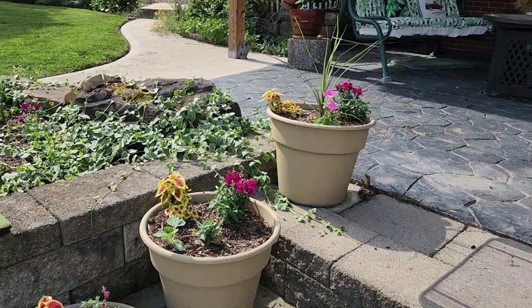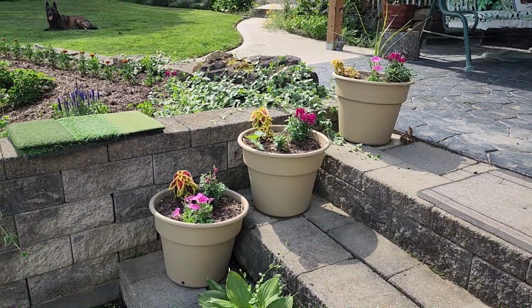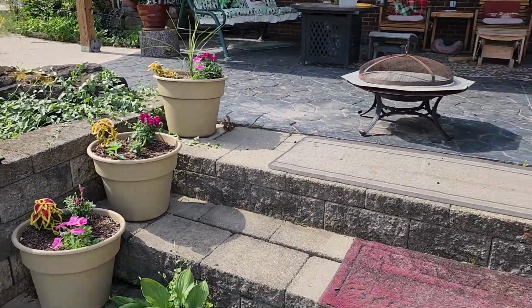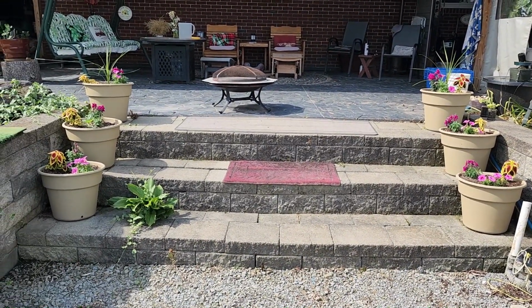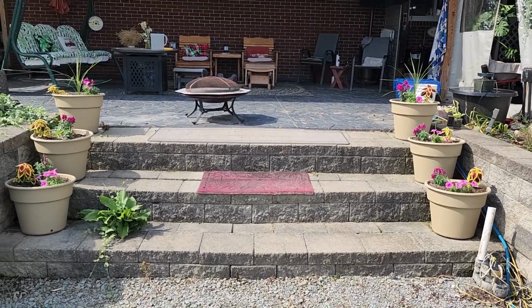The pots on the steps here have been filling out nicely. I just picked these plants up on the clearance rack. I didn't even really plan out a scheme for them, but they've actually been looking really nice here on the steps. They've been matching side by side. We got them painted up really nice this year, and I think the simple scheme that we're going with is a nice cheery color and keeping it nice and bright here on the patio.